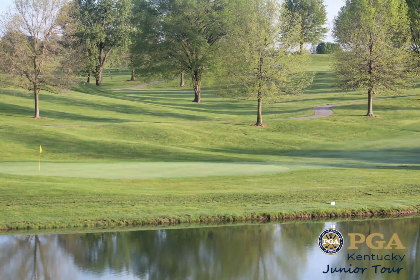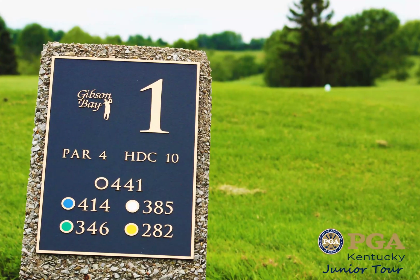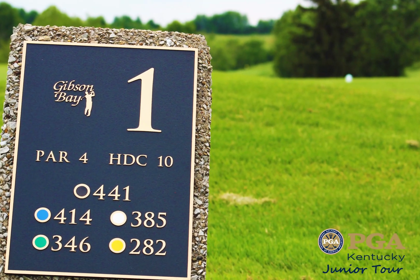A few water hazards are in play. We have about 30 bunkers. There's some blind shots. It's a very challenging golf course.